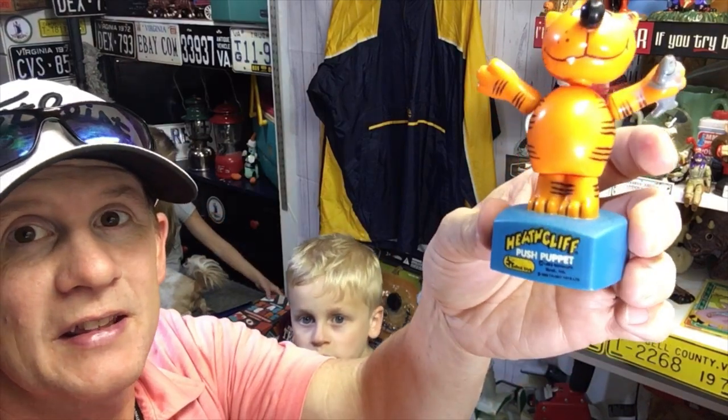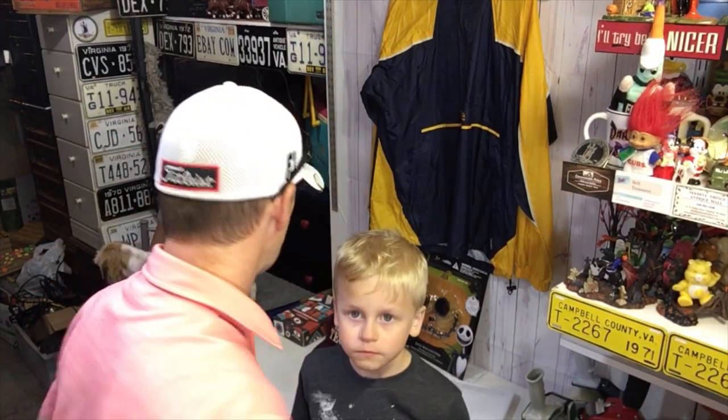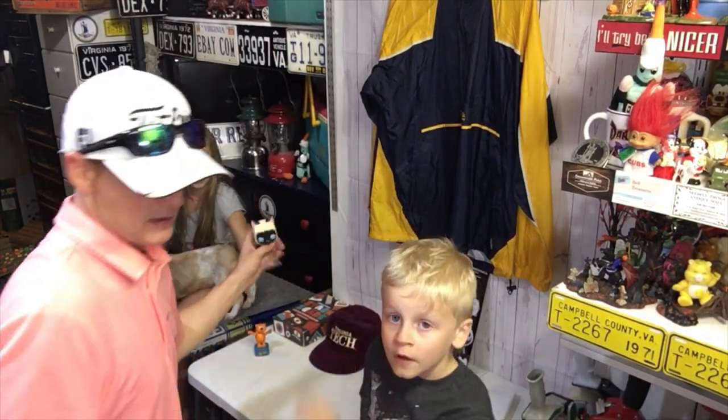And it's a Heathcliff Push Puppet, and Push Puppets are pretty good. If you ever find them, pretty good money on the Push Puppets. For some of them, you gotta look them up. The generic ones aren't quite as good, so. All right, what else we got?